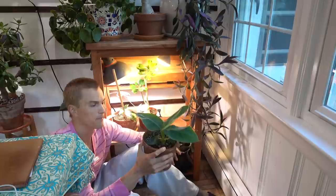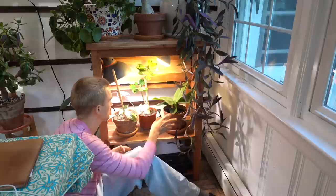They need a lot of lighting and a lot of water. Otherwise, they are easy as can be. Here you can see another adenium.